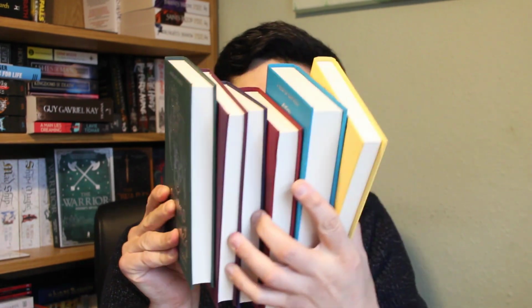And together they're all absolutely beautiful. They make a beautiful set. Really, really impressed with them. And they're very, very important to me because they're early stories that influence my writing. It's about mages and magic and creativity, which is all very important to me as a fantasy writer.